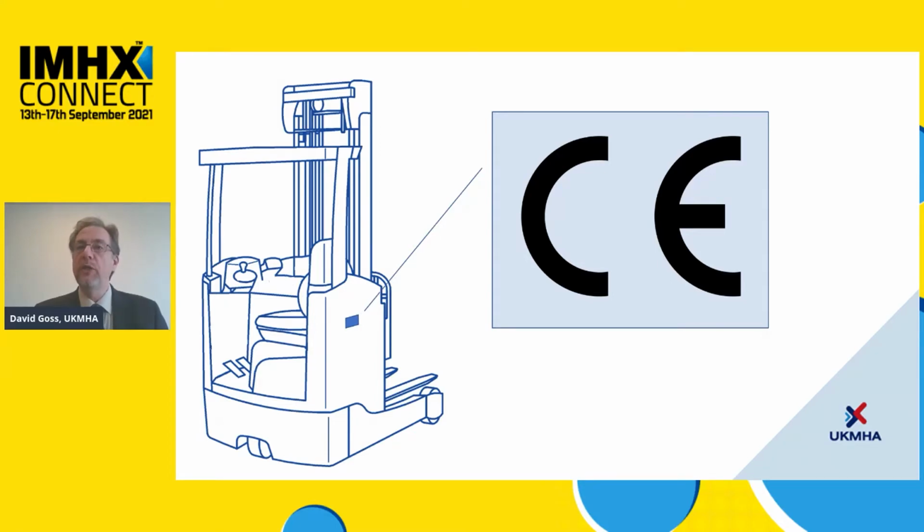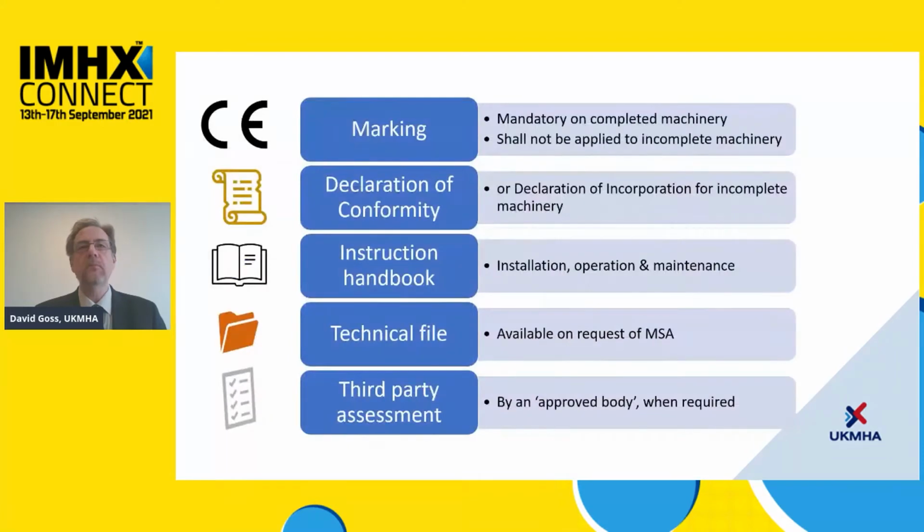For example, a reach truck is a finished machine which requires CE marking according to the Machinery Directive. However, a mast assembly for a reach truck is only a partially completed machine. It must still meet the requirements of the Machinery Directive, but the CE mark is not applied. It's worth noting that, along with the CE marking requirements, there are also documentation requirements. For complete machinery, this includes a declaration of conformity, and for incomplete machinery, a declaration of incorporation must be provided. Both types must be supplied with sufficient instructions to enable the equipment to be placed and maintained in safe use.